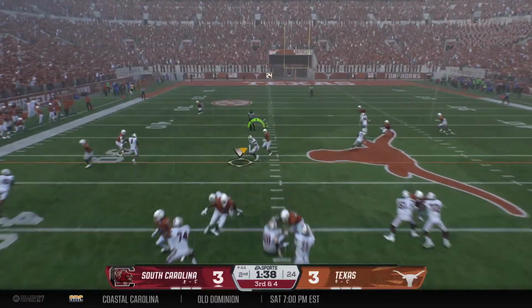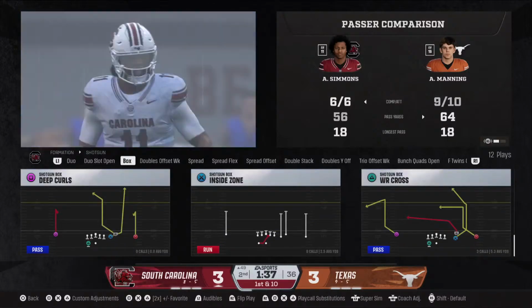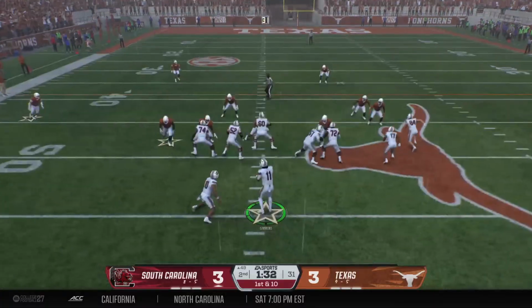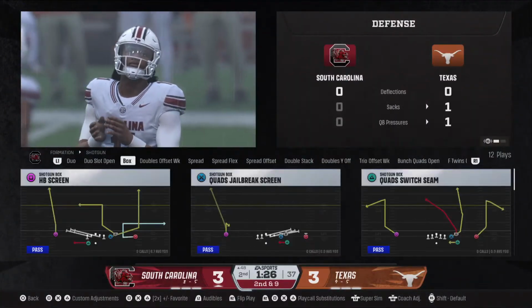Lined up in the gun, here's Simmons. Grab near the marker, it's Duggar. He's got 1st down yardage across the 50. They'll mark it at the 49. The Gamecocks come to the line with a fresh set of downs thanks to that last connection in the passing game. Tackled almost immediately. Not a whole lot on that one.